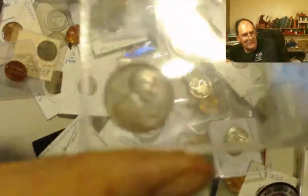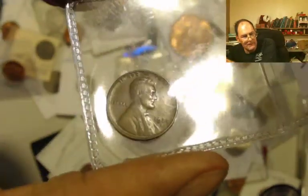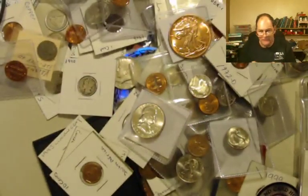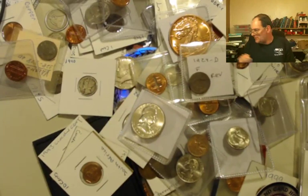There it is. And that's inside the flip. And the color's wonderful. Let's get over here and take a look. There it is, 1924D. Yeah, some would say maybe it's a little bit better than fine, but look at that. That's up to you. I call it fine. I'm okay with that. We're going to put that in for $22. 35 to go. Let's get one of these in.